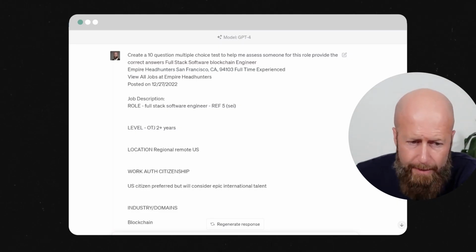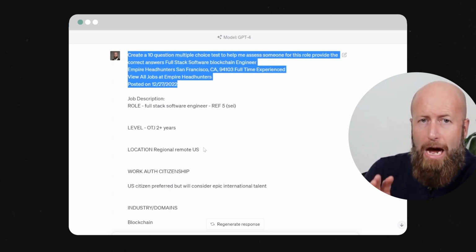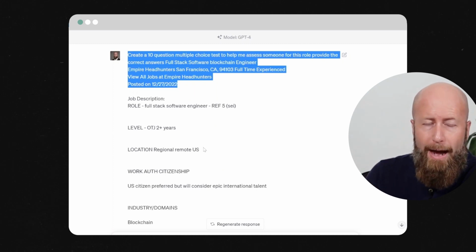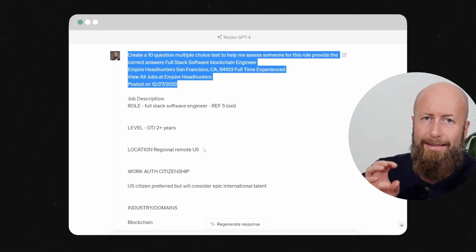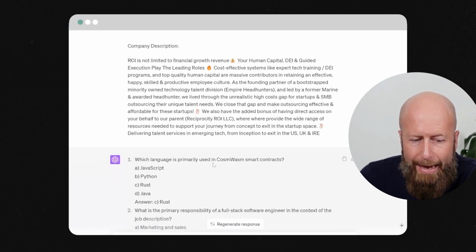And I know nothing about blockchain developers, so check this out. First thing I did is I just threw in the job description. Now this job description was not well written. It did not describe OKRs or KPIs or give a really clear description of the skill sets or the requirements for the role. So I didn't get a fantastic result back.